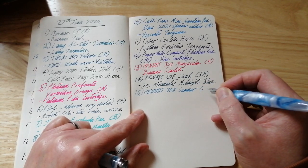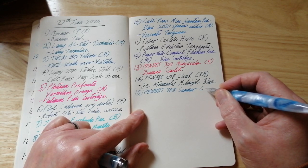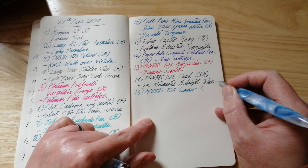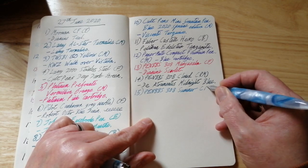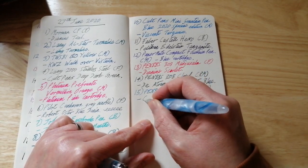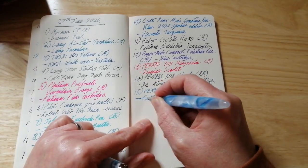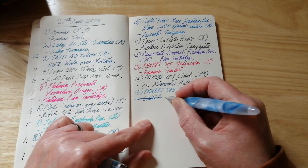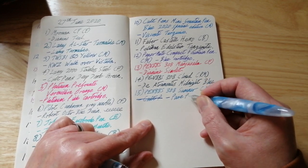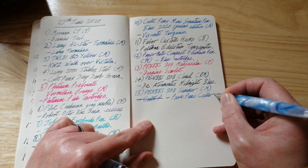And this nib is, I think, it wasn't actually listed in the Etsy shop what nib it is, but I'm going to go with a medium nib, so it could well be a rounded medium nib. And this ink is a beautiful colour. No, it's not Cult Pens, sorry. It's Pure Pens. Pure Pens Celtic Sea.